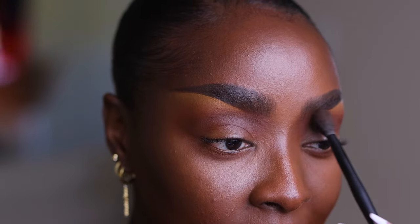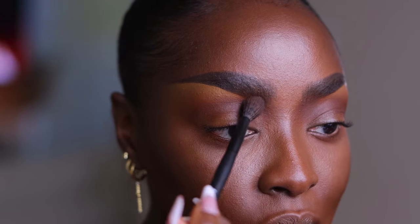You wanna lightly feather into where your brow bone highlight is. So a mixture of padding, lightly feathering. We're gonna stack it up right here in the front. It makes it look so dramatic. Just look at that. All right, the reddish brown has disappeared.